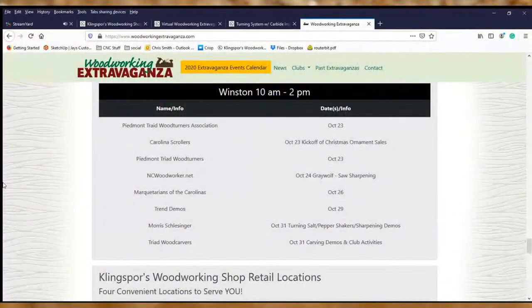And then the Winston-Salem store. If you haven't been to Winston, it's recently been remodeled and updated. Man, it is twice the size it was before, maybe even bigger. And it is definitely a place to go check out. Very nice layout, very clean. And the guys down there would appreciate you coming down and just telling them, hey.